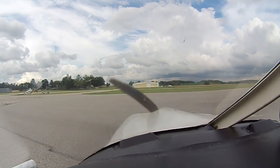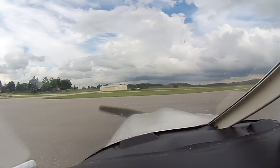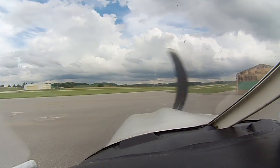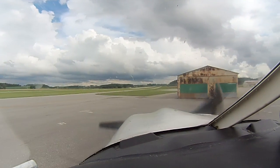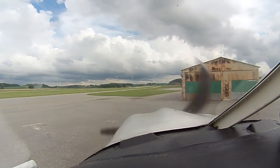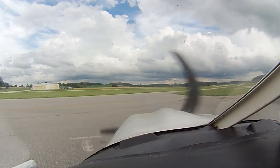Go right to the tie down, better off. Yeah, this way. Maybe to the right, better, so you don't block any of those tie downs. And when you secure it, just follow the checklist. Yep. So checklist usage is very important over here.